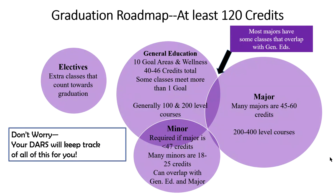I just want to briefly mention minors. Not all students end up needing a minor, and many of the minors are quite small, so it's not something you need to focus on your first semester if you don't have a minor in mind yet.